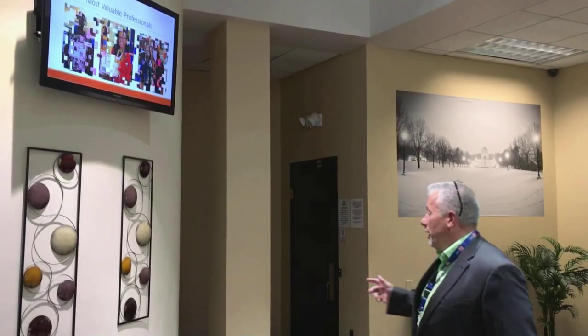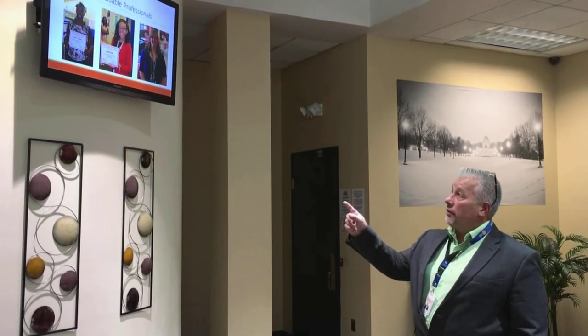This is our entryway where potential recruits come in and wait for us to take them into the HR recruiting area. In all rooms we have televisions strategically placed, running our most valuable professionals. We have an ambassador club where we have associates, leaders, supervisors, and managers who are ambassadors to the community, always recruiting folks that we want to have inside this building. And I'm gonna take you on a little tour right now and give you some more information, so let's go.